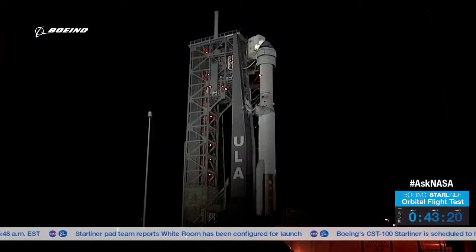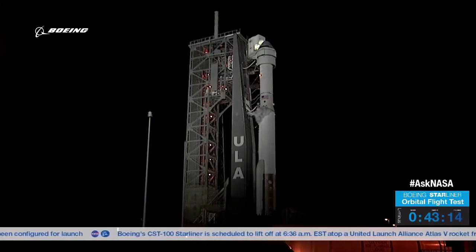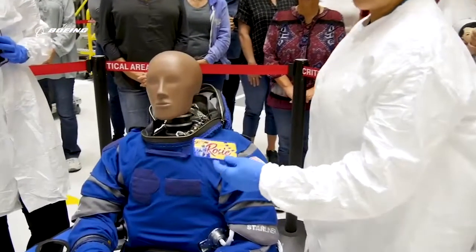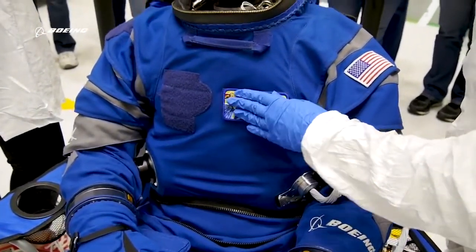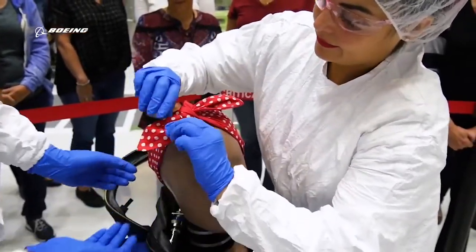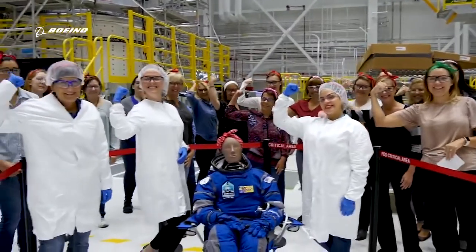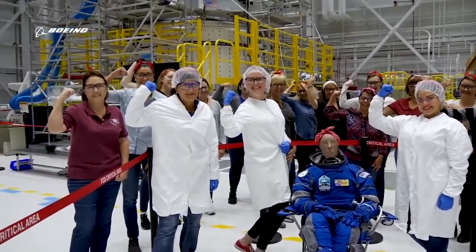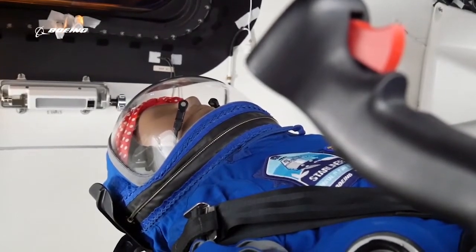But keep in mind, Starliner is not going to be empty for this flight. It is packed with almost 600 pounds of NASA cargo. And we also have an anthropometric test device who will teach us a lot about what this ride will be like for the astronauts. Meet Rosie. She's the Starliner's commander for this very first mission. We named her after Rosie the Riveter, an icon who inspired generations of women to join aerospace. Today, Rosie the Rocketeer is flying for everyone on our team who took on the challenge of human spaceflight and said, we can do it.